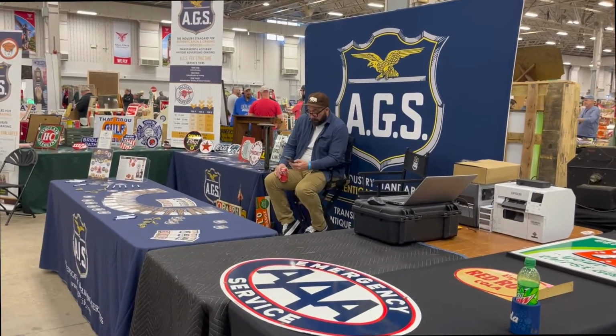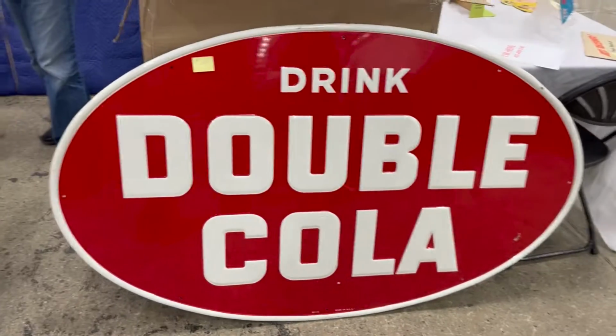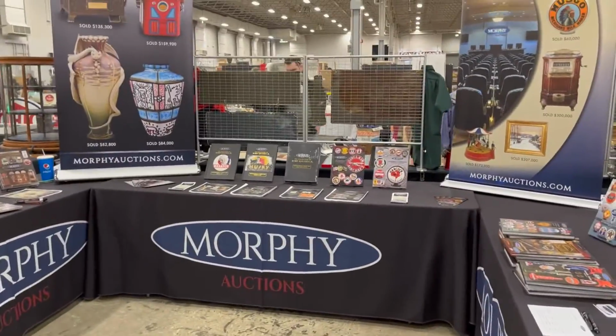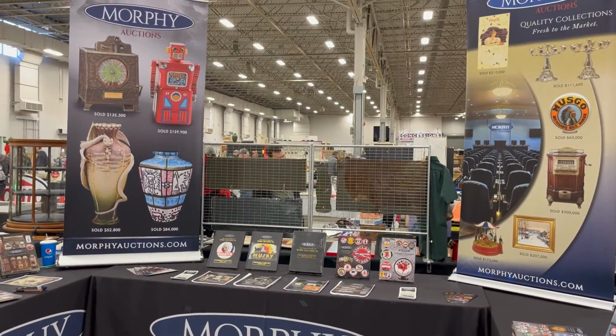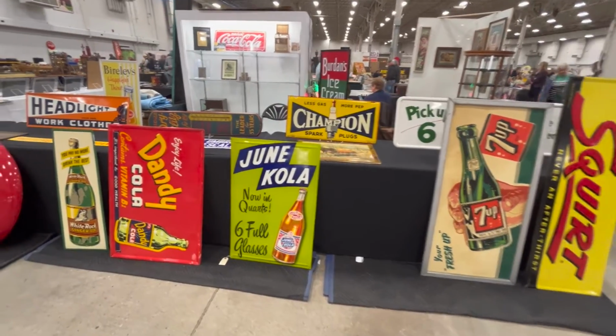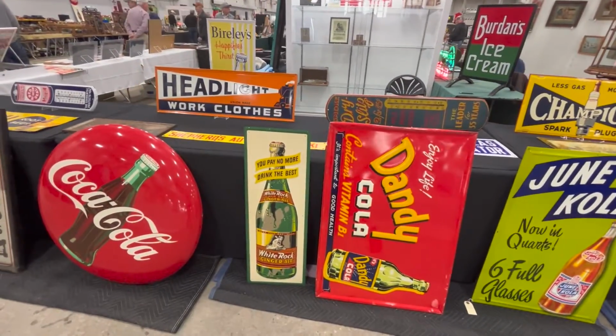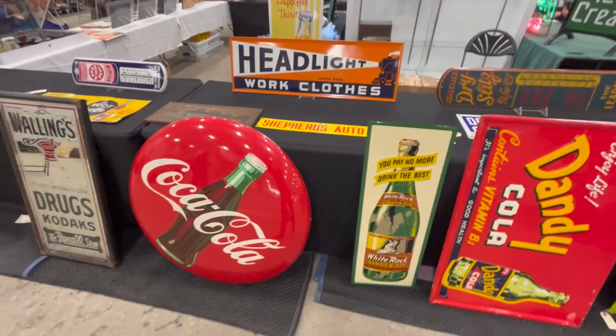Show is big enough to have representation of AGS, and from Pennsylvania Auction House, Morphe's was there too as well with their catalogs and whatnot. But yeah, the show was big enough that it had some national companies represented, which was cool to see, as well as like I said, some of the better antique advertising dealers in the country were set up here.